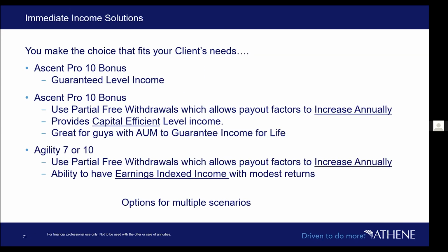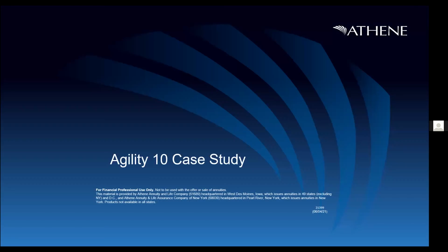So we have three different options for immediate income. We have the Ascent Pro 10 bonus, the guaranteed level income, the traditional way to do it. The Ascent Pro 10 bonus using the capital effective, the efficient way to do it, and then the Agility 7 or 10.